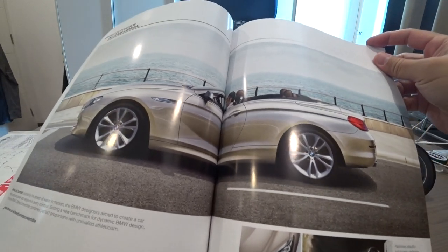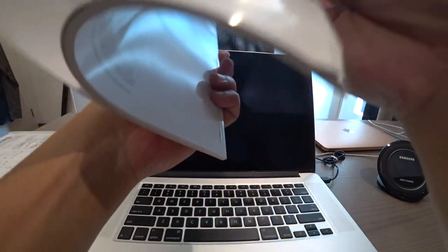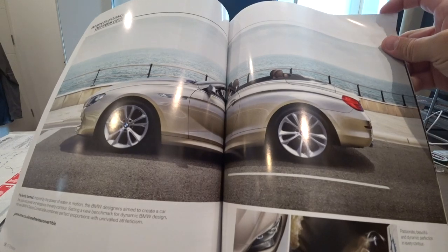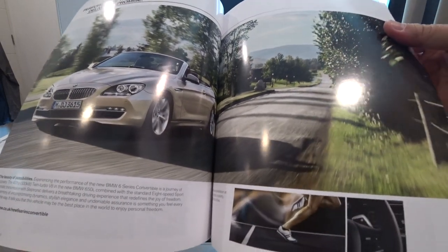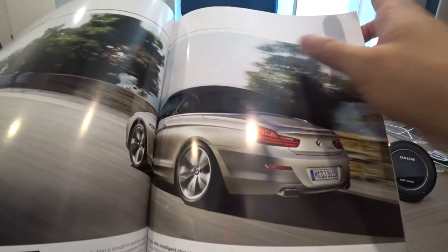Why they use this binding? See, this type of magazine binding, right? See, that's what happens. You can only imagine what goes between. But anyway, performance that delivers a promise. Oh, look at the convertible.